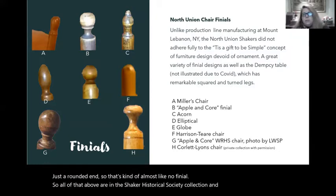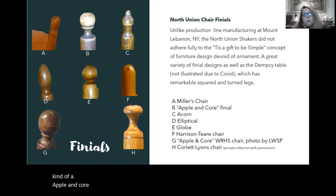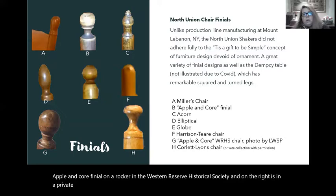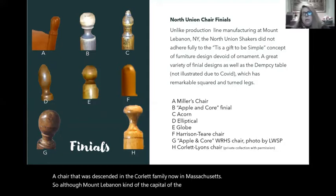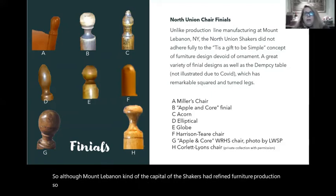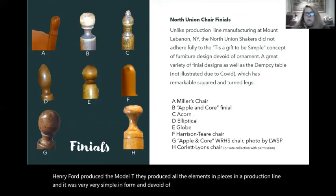And then the bottom left is kind of an apple core finial on a rocker in the Western Reserve Historical Society. And on the right is in a private collection, a chair that was descended in the Corlett family, now in Massachusetts. So although Mount Lebanon, kind of the capital of the Shakers, had refined furniture production, they actually had a chair manufacturing business where it was assembly line, long before Henry Ford produced the Model T. They produced all the elements and pieces in a production line, and it was very simple in form and devoid of ornament.